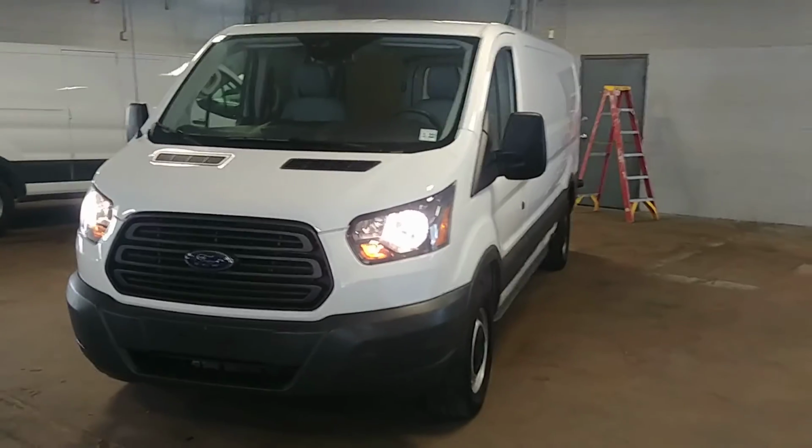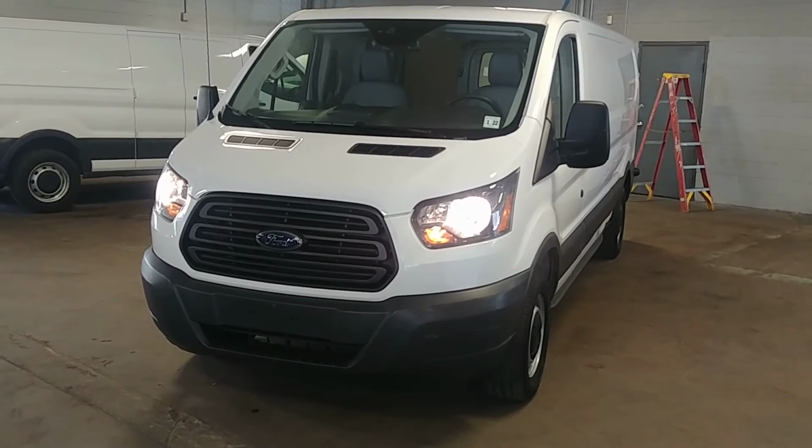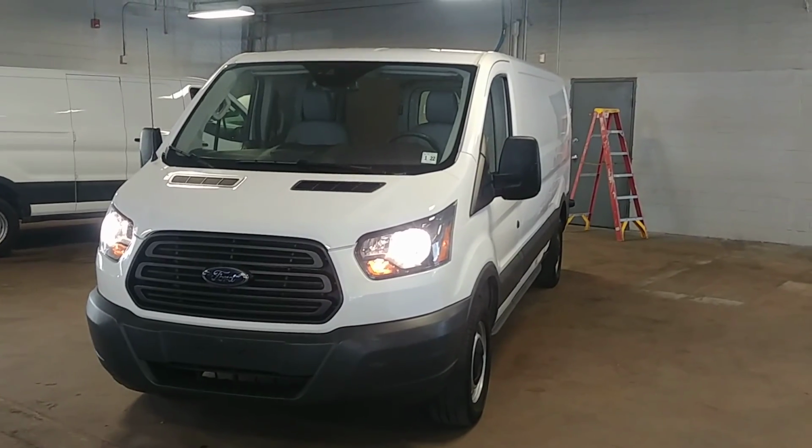Folks, once again, this is a 2017 Ford Transit T-150 long wheelbase, regular roof with 22,000 miles. Any questions, concerns, don't hesitate to ask.